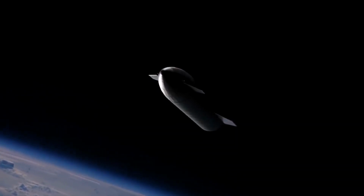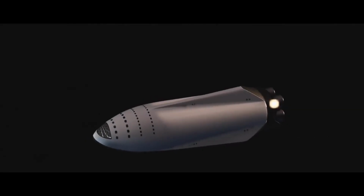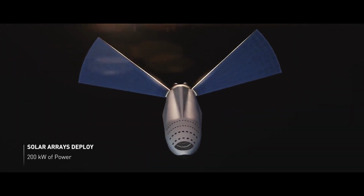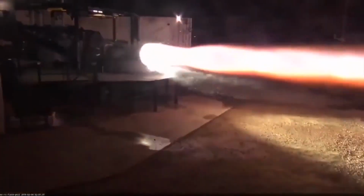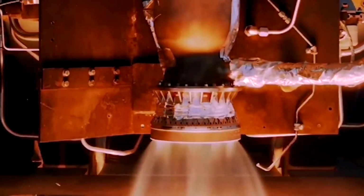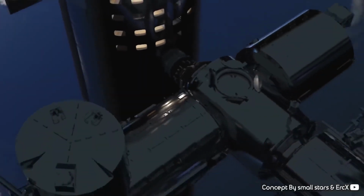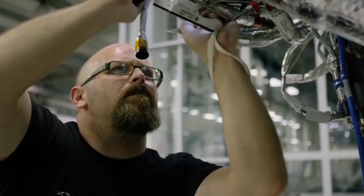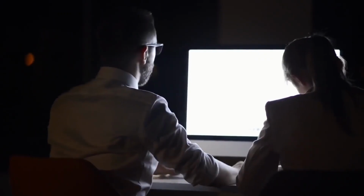It's big news for the Starship, which needs all the help it can get to complete its ambitious missions. The ship is designed to send humans to Mars, the Moon, and beyond, with the ability to transport up to 150 tons or 100 people into space at a time. SpaceX's insane new Raptor engines are unlike any other. The Raptor engine uses liquid oxygen and methane, unlike the Merlin engine fueled by rocket propellant that powers the Falcon 9. That combined with the Starship's fully reusable design means humans can travel to Mars, harvest the planet's resources, and use that to fuel the return trip.